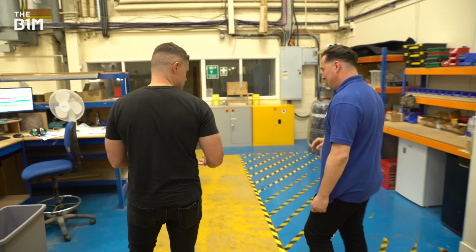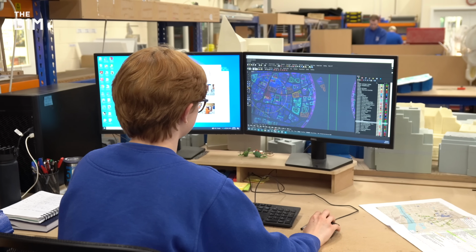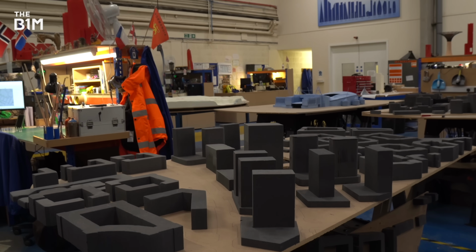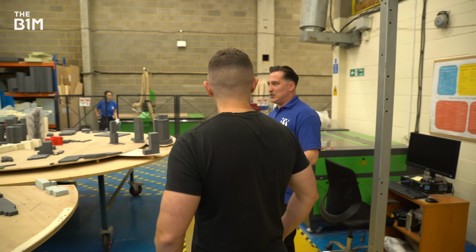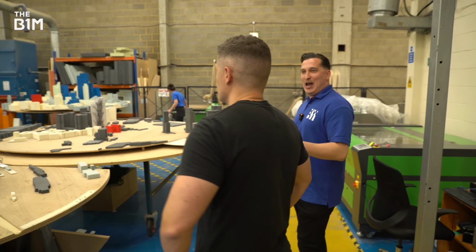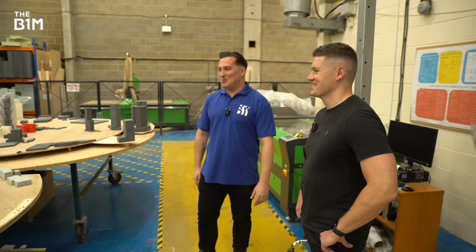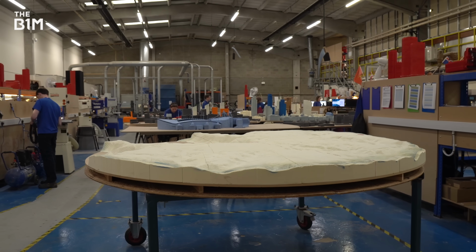So how many projects at once are you working on here? At the moment, we're working on probably 10-ish live projects. We're working on things all the time. Everyone's always busy. And as ones are going out, we've got projects coming in, right? Yeah. So as the world develops, so does that work, so to speak.